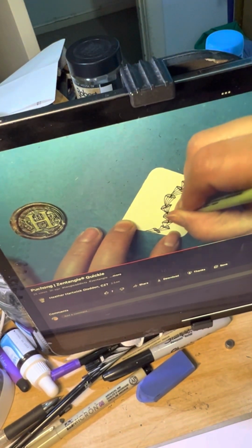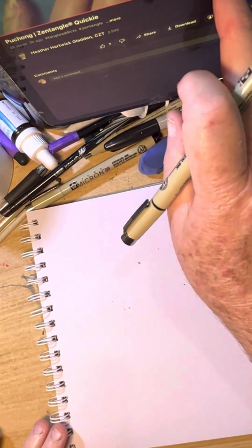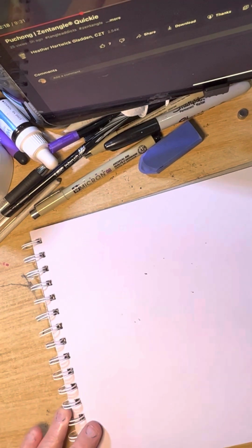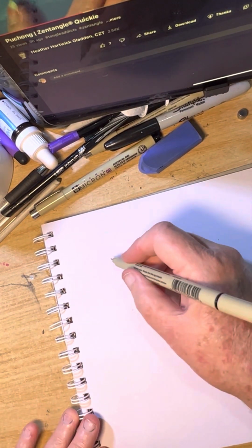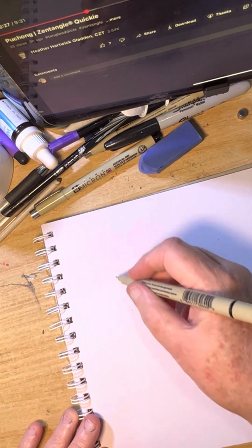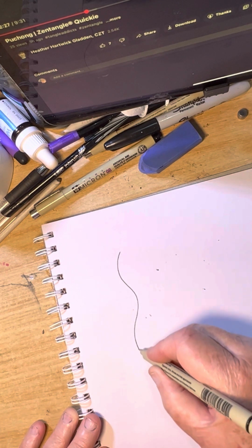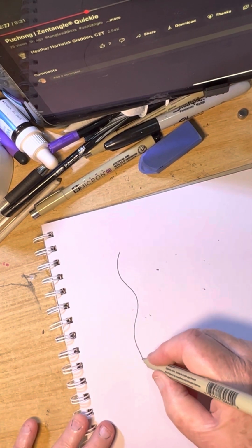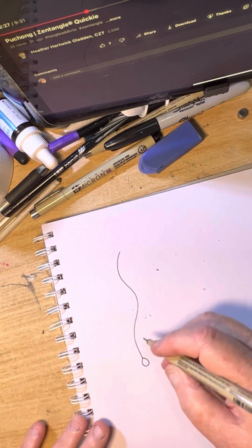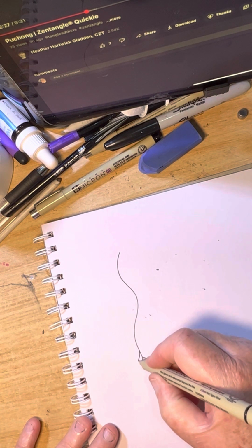Now we've got our, here we go. Might go back all the way to the beginning. Now it's basically triangles. Okay, let's put it over here. Now we'll put a line in, and it's not really an orb, it's like a teardrop. We'll go down into a teardrop, then we've got to come into a triangle. Triangle, triangle.